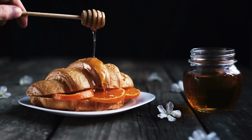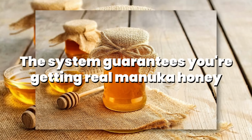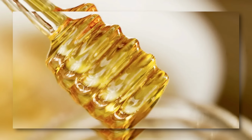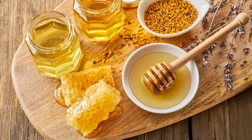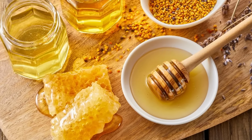When you see UMF 10+, that requires minimum MGO of 261 milligrams per kilogram. UMF 15+ requires MGO 512 or higher. The system guarantees you're getting real Manuka honey, not just honey with methyl glyoxal added artificially. MGO ratings measure only methyl glyoxal content directly, which is simpler but only tests one compound without verifying authenticity, freshness, or shelf life. MGO 250+ roughly equals UMF 10+, and MGO 550+ equals UMF 16+.